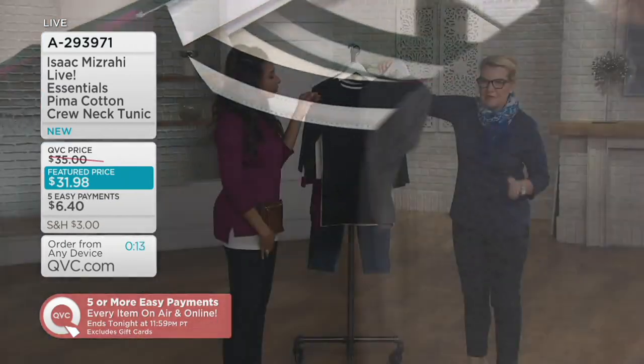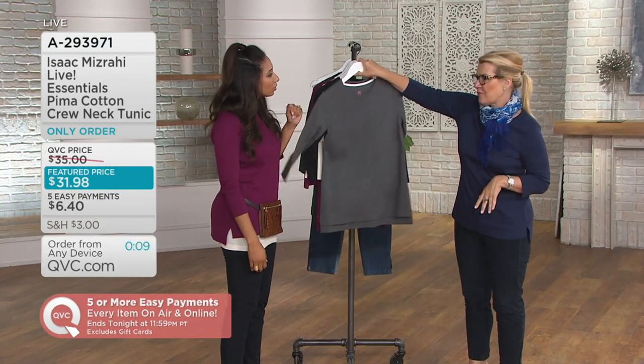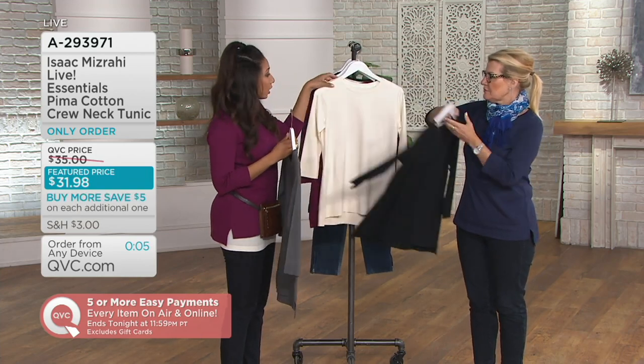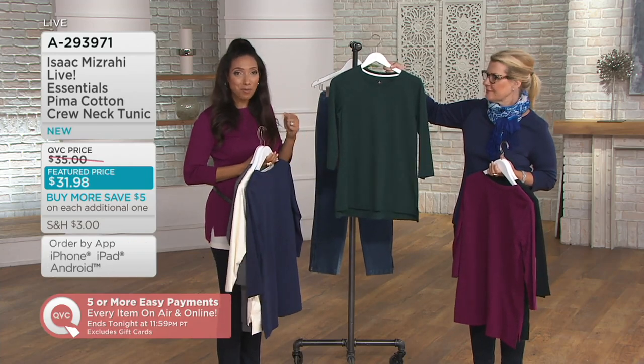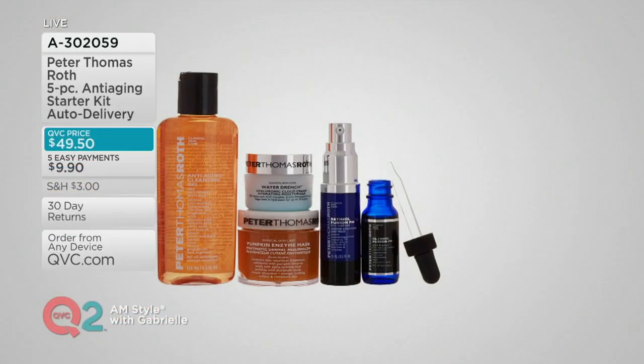This is really one of the super high-end tees. It's a very high-end fabrication. Well, buy more, save more goes away at the end of the day. Black, cream, I was wearing mulberry, dark navy that Jackie's wearing, and dark emerald. Buy more, save more goes away at the end of the day. That means your opportunity to only pay $26 goes away. Jackie, thanks for coming back to New York City.